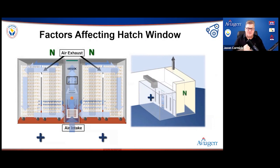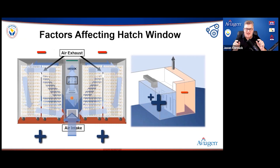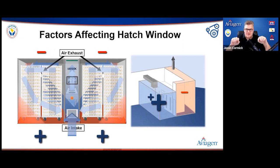The problem is if you get too much pressure at the front of the machine or a negative pressure in the back, what you're going to see is that too much air is going into the machine, and then it will tunnel directly from the inlet to the outlet. And that affects the air inside the machine. So you don't get the cooling around the corners. So you're not getting a nice mix of air anymore. Sometimes you'll also see some dizzy birds coming out of there. So it's something you need to be aware of.